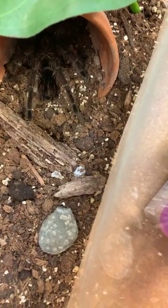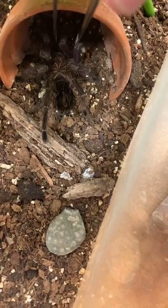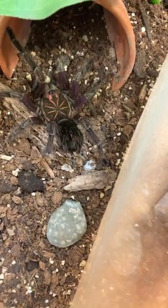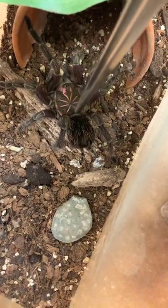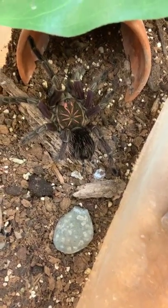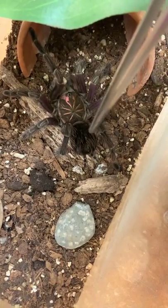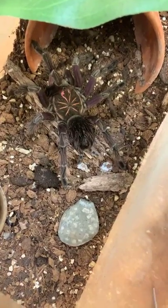Let's see if I can get her to just come out a little bit. Do you want to? Just a little bit more. There you go. Check out those purple markings on her legs. Aren't those beautiful? Yes, and then she's got the pink star mark here. They just have some beautiful colorations, don't they? They are absolutely gorgeous. And again, this is a New World tarantula, so she does have those urticating hairs, or the hairs that she can brush off. Good girl, Evie. Her name is Evie.